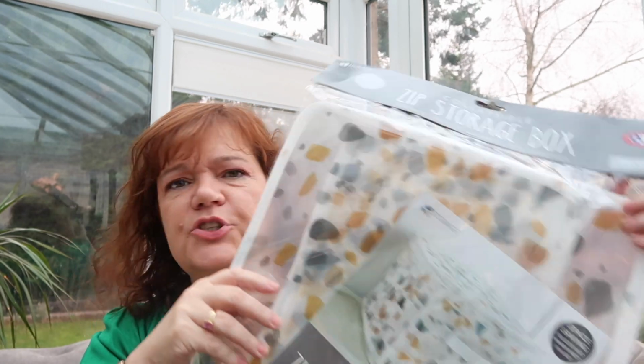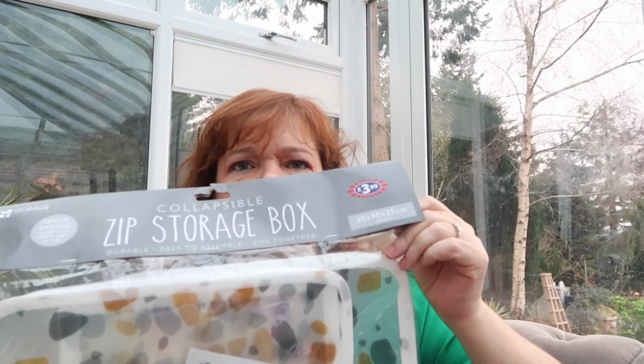Again, something new I'm taking a chance on is a zip storage box. It was £3.99. It zips into a cube shape, but it's got the lid to it. Now I was thinking for some of the linens that are in the dairy, because the dairy is still on my mind, the decluttering and everything. I've got some nice table linen, but if I put them in an open basket, dust settles on the top. I prefer them to be sealed in.